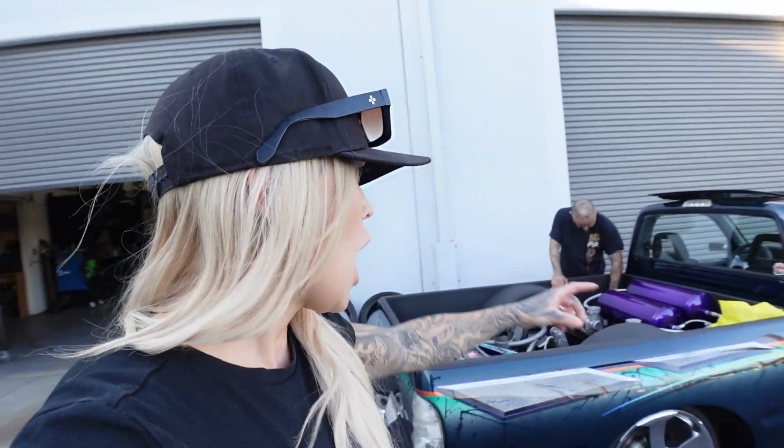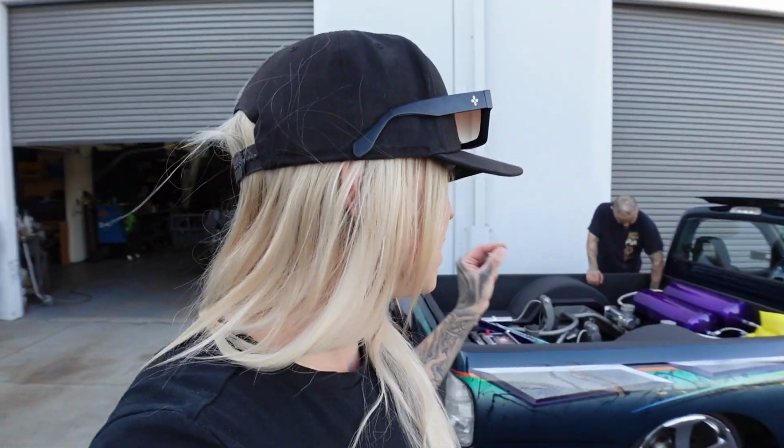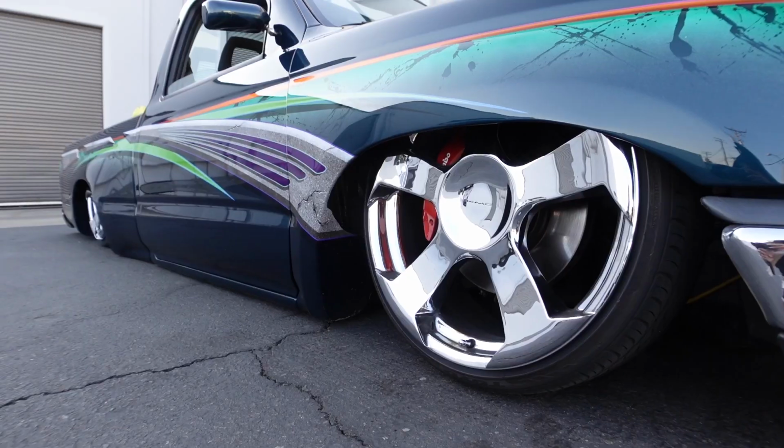So I am gonna get him to show you a little bit about what he did to it, because as we talked about in last episode, Toyotas are going to SEMA together. Also, the Tacoma is going to Wekfest, so if you're going to Wekfest, this video I actually think might come out after Wekfest. Anyways, the Tacoma, let me show you some detail shots.